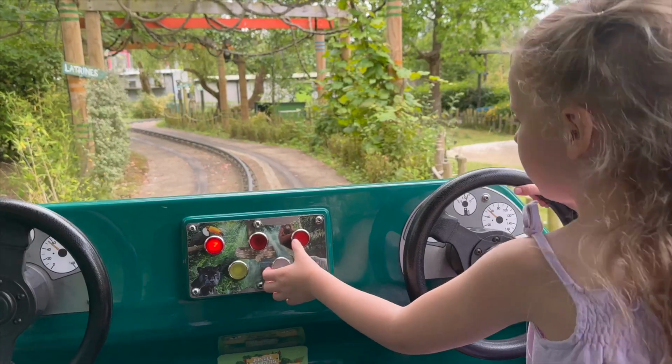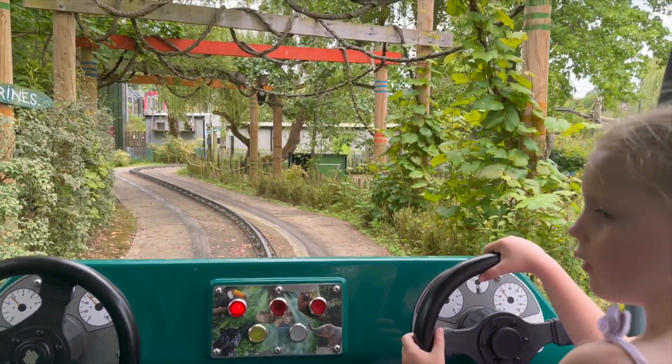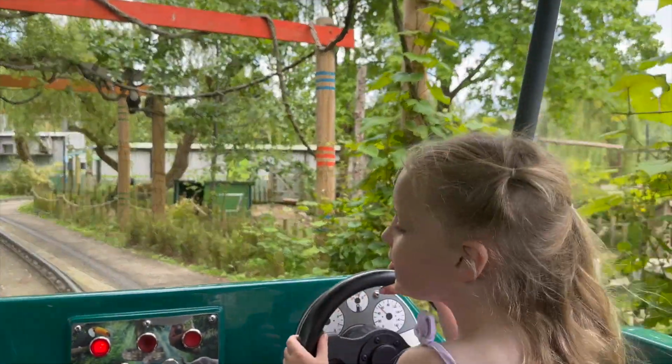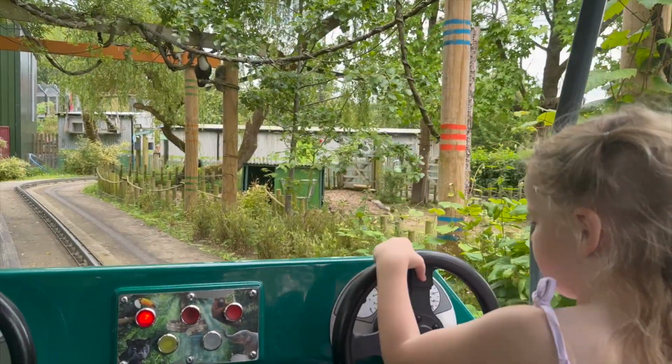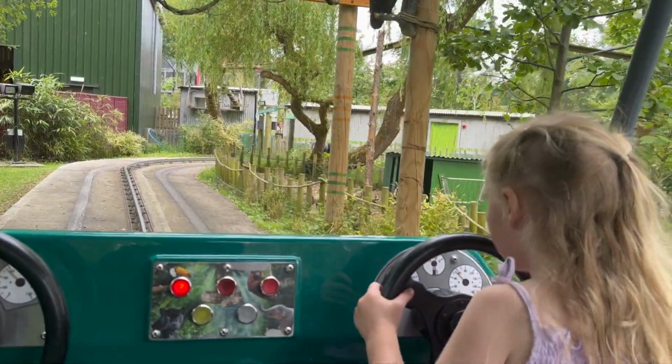The red button. First up is the toucan with its really large yellow beak. Did you press that button? Yeah.